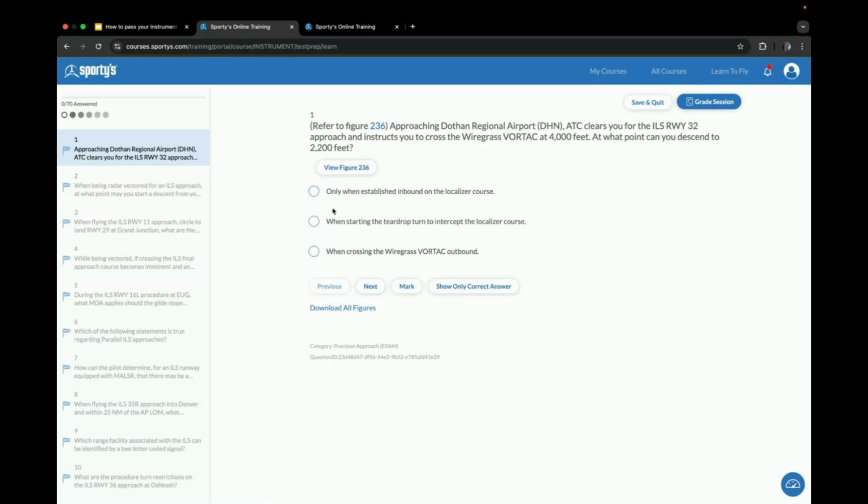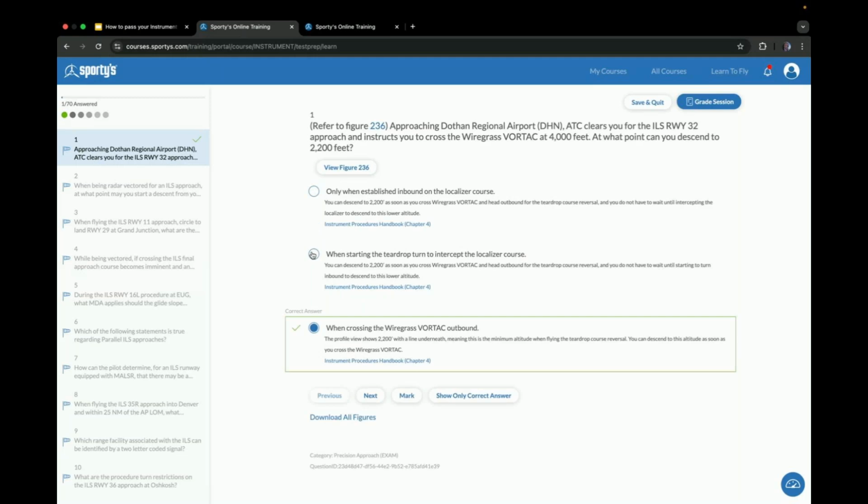So we'll read the question. I'm just going to pick a random answer for now. And I picked the correct answer. You can see here the green box and a correct answer note. Every single answer, correct or incorrect, has a written explanation, and these are handwritten by the instructors at Sporty's.